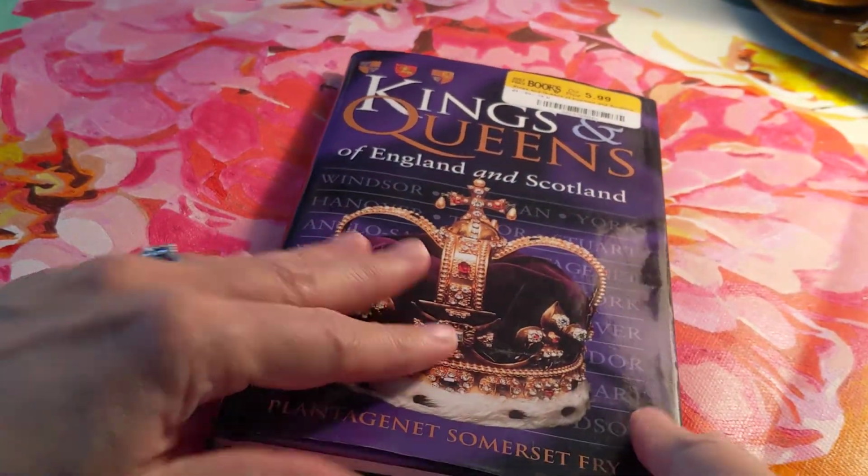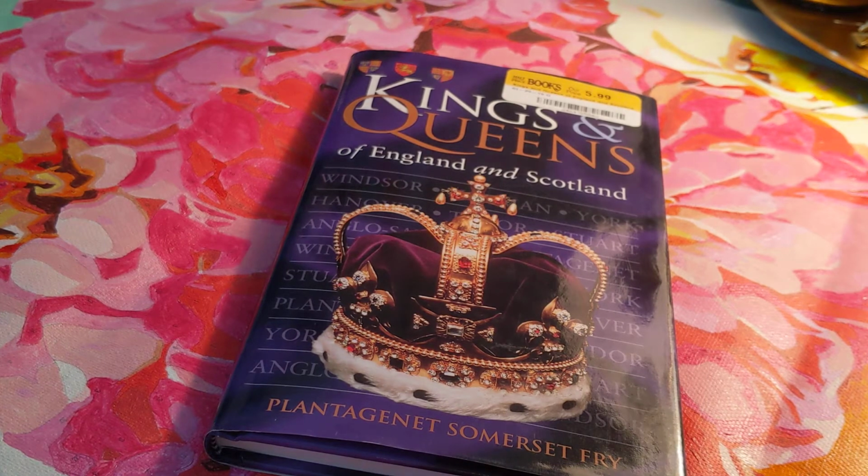So, I have to give this book a thumbs up. I love it. It's another wonderful reference book that you can just pick up anytime and read about the kings and queens of England and Scotland. I would also recommend it as a reference book for official reports, essays, papers you need to write.